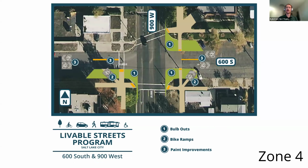And a very similar one, just 1 block south on 6th South. This one is a neighborhood byway, which are a network of local streets that we're making improvements to make it easier to walk and bike around. And so this one includes some bike ramps you can see on either corner here. So a cyclist would just use this bike ramp to get on the sidewalk and push the pedestrian push button to light up the flashing signs, cross the street, and use the bike ramp on the other side to get across the street safely.